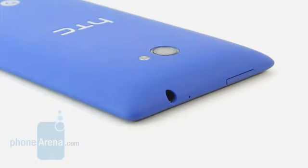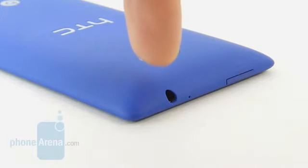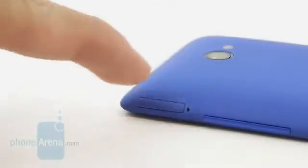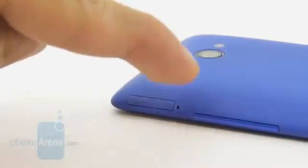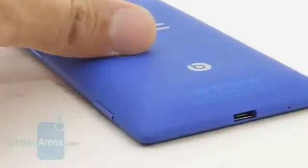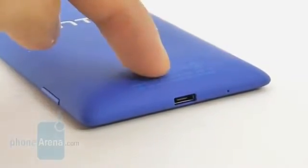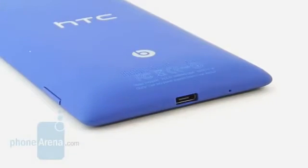So rounding things out, the handset also features around its trim a 3.5mm headset jack and noise cancellation microphone. You have the micro SIM slot right there. You need a removal tool to gain access to it. And you also have the micro USB port, standard. With the USB port, you only get data and charging connectivity.